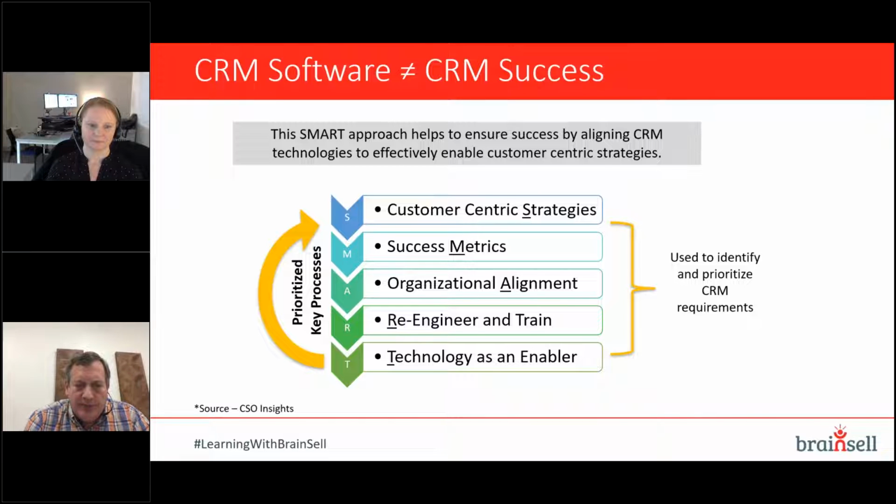And what they found is you really have to approach technology as an enabler. So technology implements, as Sarah mentioned, process and people change for an organization. But the key is aligning it to your customer-centric strategy. So you really have to start at the top and work down. Figure out what you're trying to do strategically, identify what your success metrics are going to be, and then answer the 2 tough questions: organizationally, are we aligned to support that? If you're not, you may have some re-engineering or some training to do. This is what's often called change management in an organization. And so you want to take that into account.